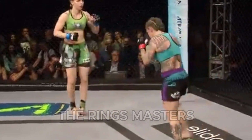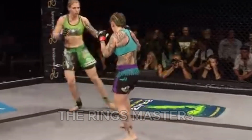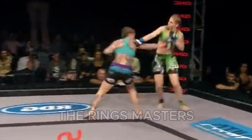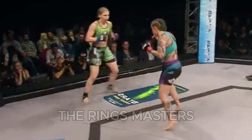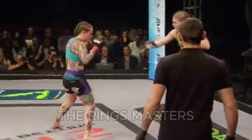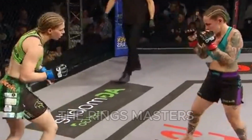Nice combination by Power, crisp right hand to finish it. Body forward is Desegni. Shauna Power still very nimble on her toes. She's doing all the right things in her movement. She's trying to cut the movement. Neither girl is really trying to cut off the cage, but neither one of them is really showing too much stamina loss, to be honest with you. They're right at the same pace that they were in the beginning.